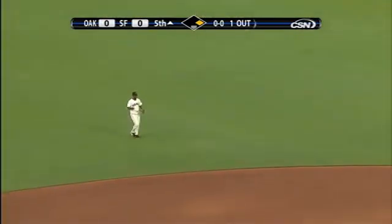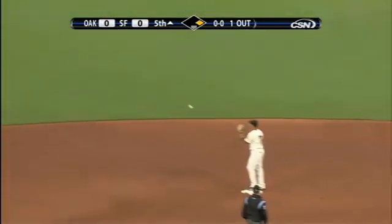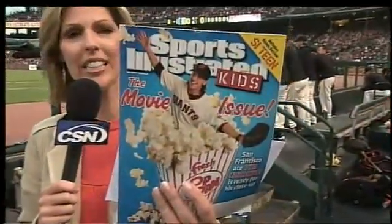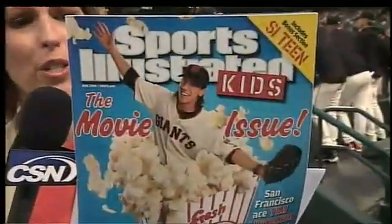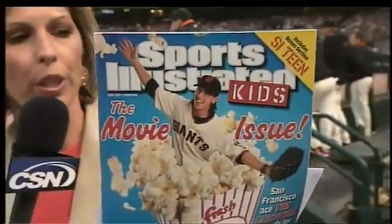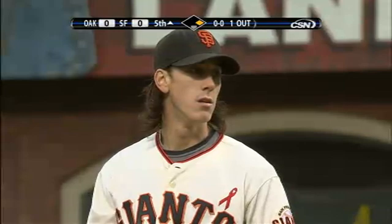As advertised. All right, let's check in with Amy G. Amy? Hey guys, for people at home, if they've got kids that like sports and they like Tim Lincecum, here is the best of both worlds as the Giants ace dons the cover of SI for Kids. He's still a kid himself. He's only 24. His favorite sports movie, Little Big League, superhero, The Dark Knight, and he loves popcorn with a little butter. And you can get it now on newsstands.